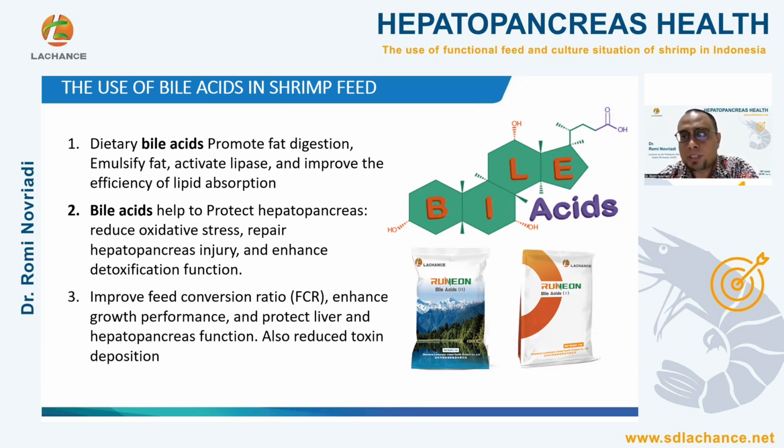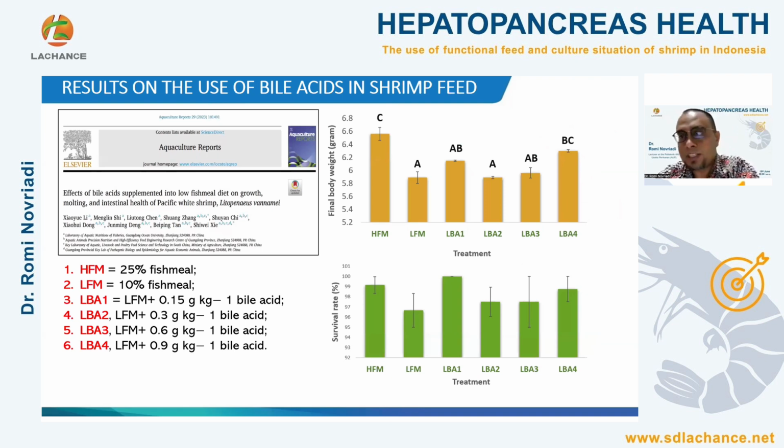And one of the nice things with bile acid is that liver function becomes better. They can improve the feed conversion ratio, enhance the growth performance of the vannamei, protect the liver and hepatopancreas function, and also reduce the toxin deposition in the hepatopancreas of the shrimp. So I just bring in one of the research that caught my attention here.